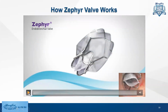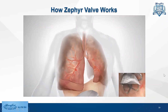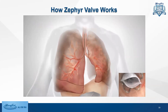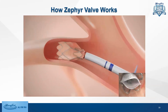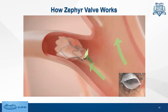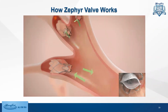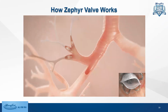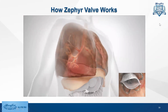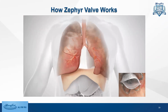So how does the Zephyr valve work? The Zephyr valve procedure is performed under general anesthesia or conscious sedation, where a standard bronchoscope and flexible delivery catheter are used to guide the valves into the target lobe and desired airway. Multiple valves are implanted to ensure complete occlusion of all airways leading to the target lobe of the lung. Valves may be placed at the lobar, segmental, or subsegmental levels, dependent on the airway anatomy. Trapped air in the treated lobe escapes through the Zephyr valves until the lung volume of the treated lobe is reduced. Valves can be removed and replaced if needed. After treatment, the remaining lobes can expand more fully, and pressure on the diaphragm is relieved, improving breathing mechanics and overall lung function.